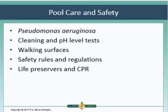All right, what about the care and safety surrounding a pool? So Pseudomonas aeruginosa, I may be pronouncing that completely wrong, but that's a very common bug, and it's an infection that can cause folliculitis, so inflammation of the hair follicles. It is frequently seen in pool settings, especially pool settings that have not been cleaned. So cleaning should occur at least twice weekly, checking the chlorine levels and the pH levels. Chlorine and pH levels should probably be checked daily or twice a day if possible.